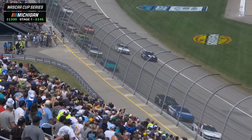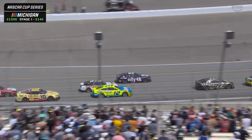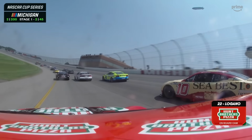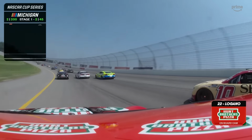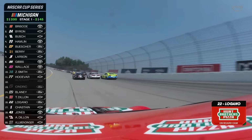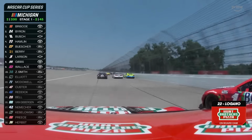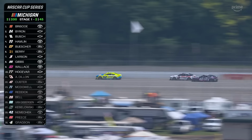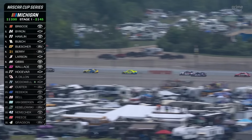Way down on the apron. Alex Bowman going around the 2 of Cindric. You said he's a driver to watch, making it 3 wide outside of him. You got Cindric and way out there, Blaney in the 12. They're going to stay 3 wide. Blaney's going to stay on the outside. Huge run by the 12 down the back straightaway. He'll clear in front of his teammate Cindric. Still side by side, Bowman, Cindric into turn 3.